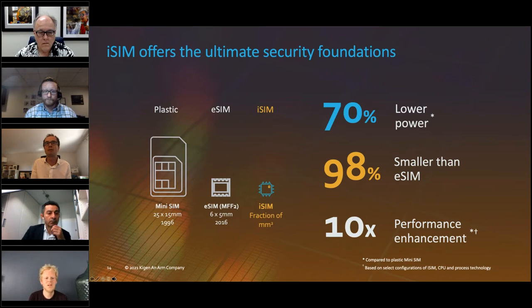So, moving on to why iSIM offers the ultimate security foundations. iSIM is a natural evolution of the plastic SIM and eSIM. It leverages the same strong dedicated security hardware that runs secure algorithms to authenticate a device to a network and also provide security for the application. A few numbers here: in specific use cases, you see a definite big power consumption reduction, specifically as it relates to the SIM card. The form factor is an obvious gain. And when it's well integrated, we can see up to 10x performance improvement over a classical SIM, compared to a classical plastic SIM.